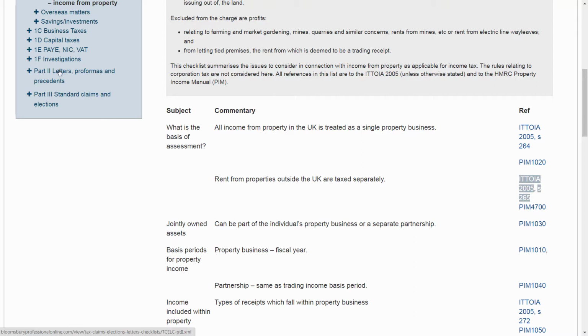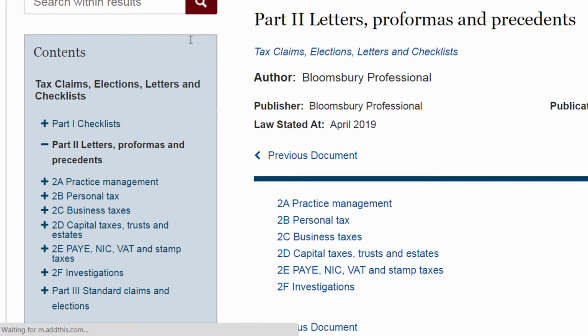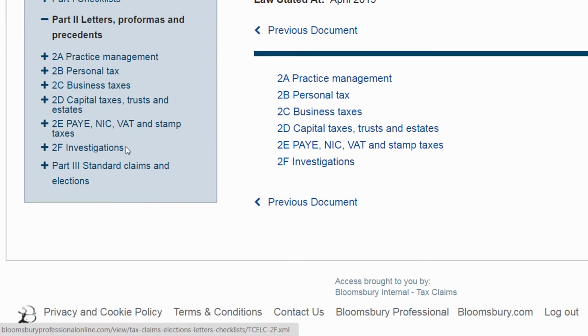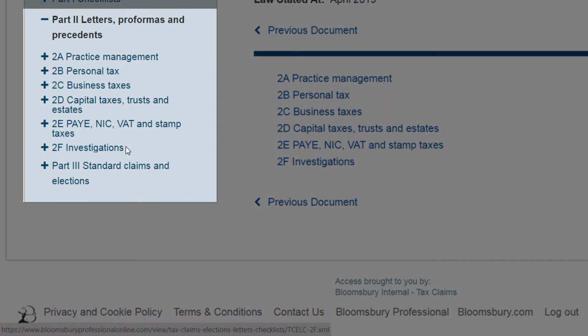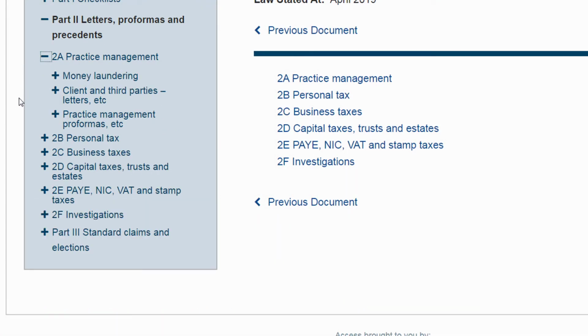Part 2 here, letters, pro formas and precedents, is divided up in a similar way to Part 1 to make it easier to browse to the document you need. I won't linger too long over all of these, so I'm just going to jump straight into the practice management section just to give you some idea of the breadth of the coverage included in this product.